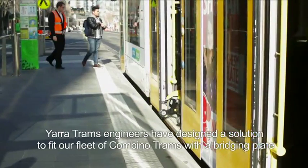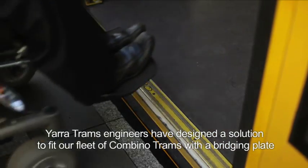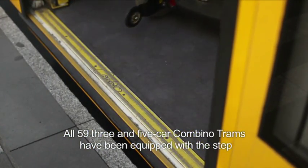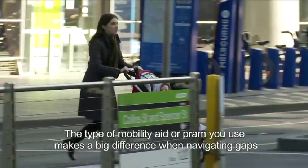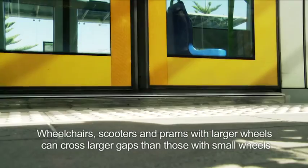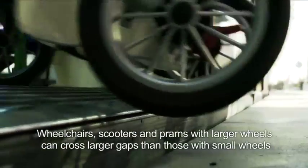Yarra Trams engineers have designed a solution to fit our fleet of Combino trams with a bridging plate. All 59, 3 and 5 car Combino trams have been equipped with the step. The type of mobility aid or pram you use makes a big difference when navigating gaps. Wheelchairs, scooters and prams with larger wheels can cross larger gaps than those with small wheels.